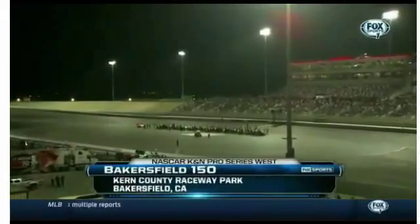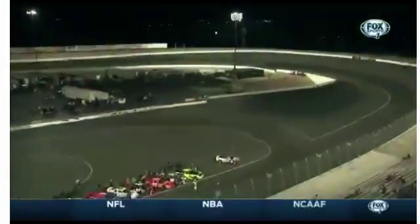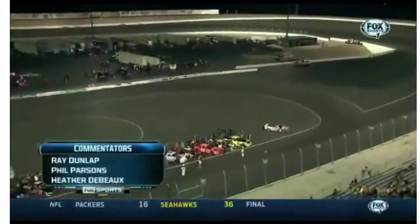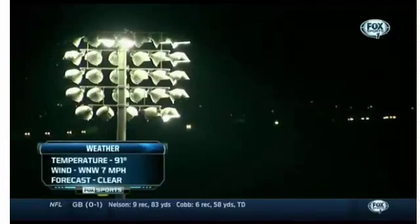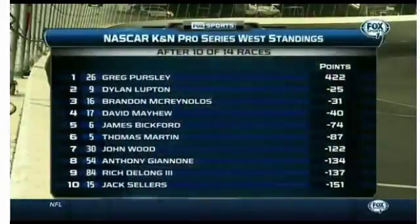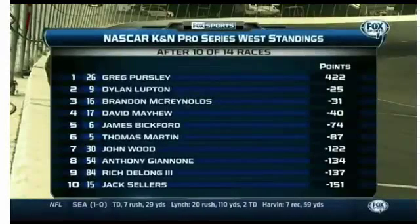Hi, everybody. I'm Ray Dunlap along with Phil Parsons. We'll hear from Heather DeBow in just a few moments. The cars are on the grid here as we get ready for another beautiful night of racing here in Central California. And what a beautiful facility, too, here. As you mentioned, sweltering heat here, 91 degrees at race time. Great points battle going on in the West Series right now. Lupton in second, Brandon McReynolds back in third. And let's hear from Heather now down trackside.